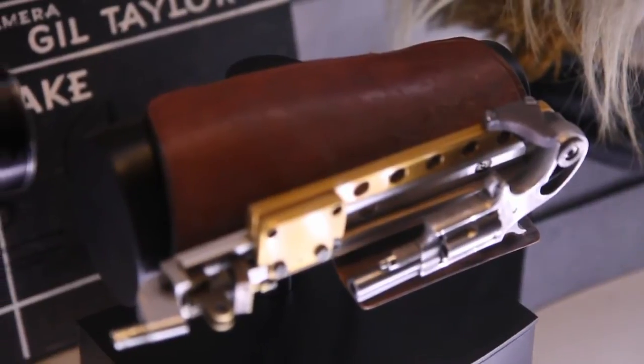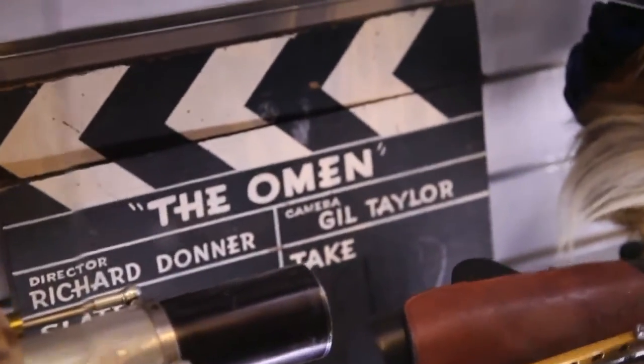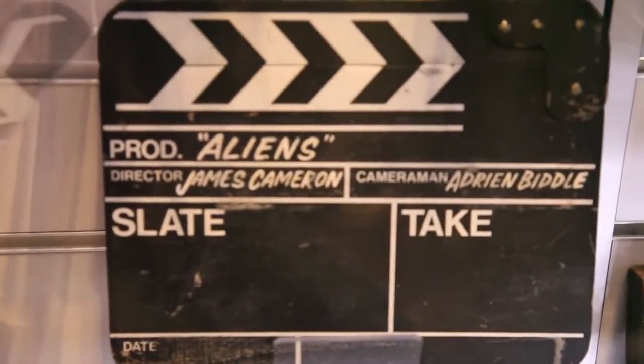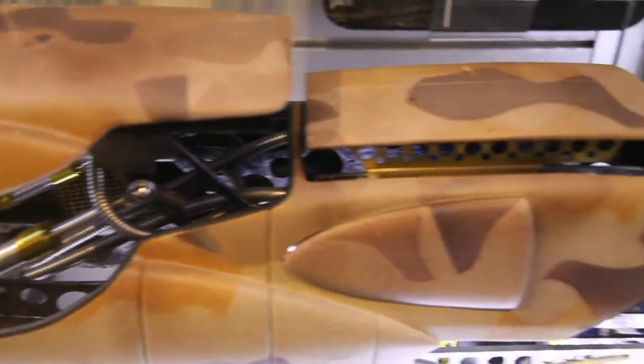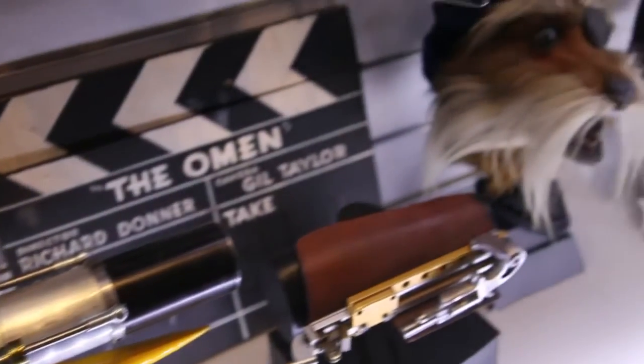That's one of these wrist device guns. An original clapperboard there from The Omen. And then one of the clapperboards from Aliens as well. And then just below that is one of the Hero ZF-1 guns, which, this particular one was a fully practical flamethrower in the film used by Gary Oldman, which is a great piece of kit as well.